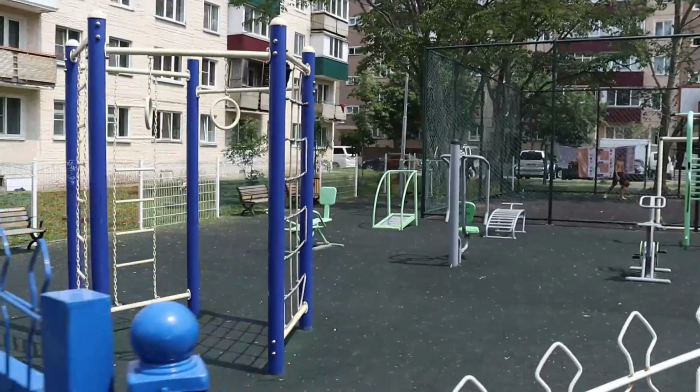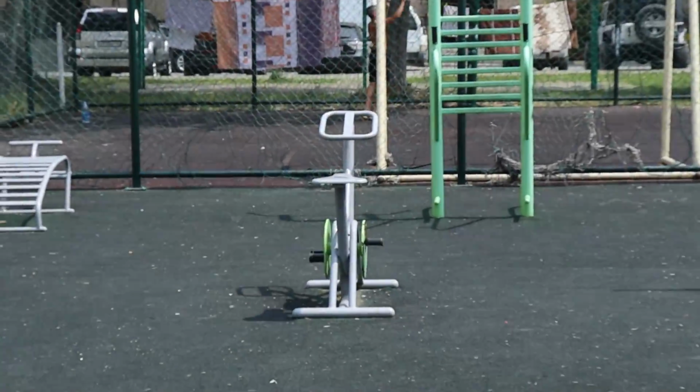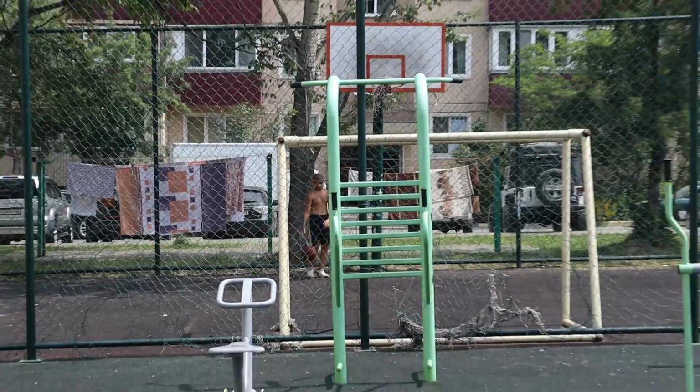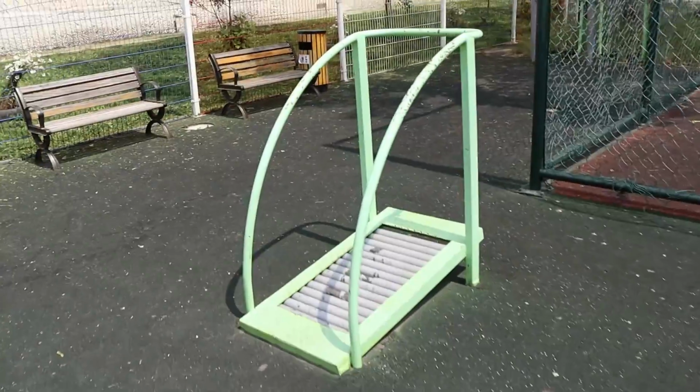Yeah, and here we have a few bars. This is a machine, another machine. That guy played basketball, and a bunch of benches.